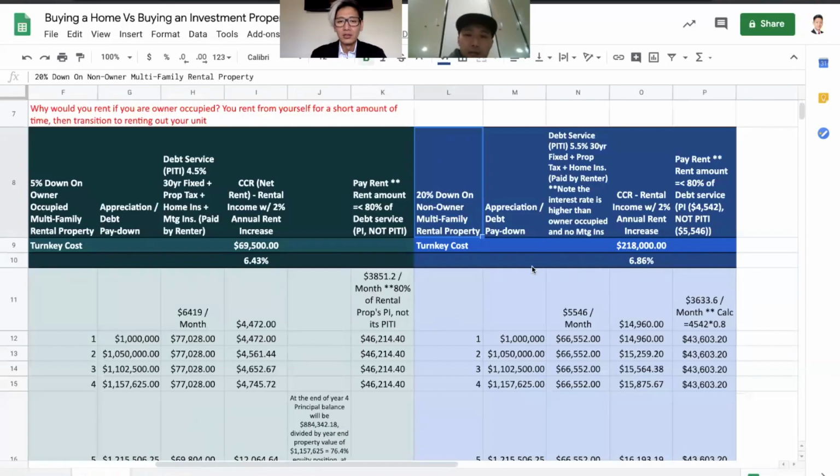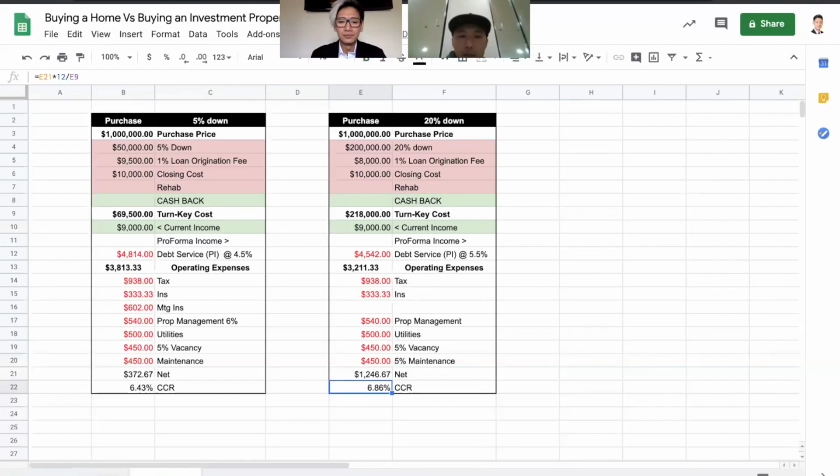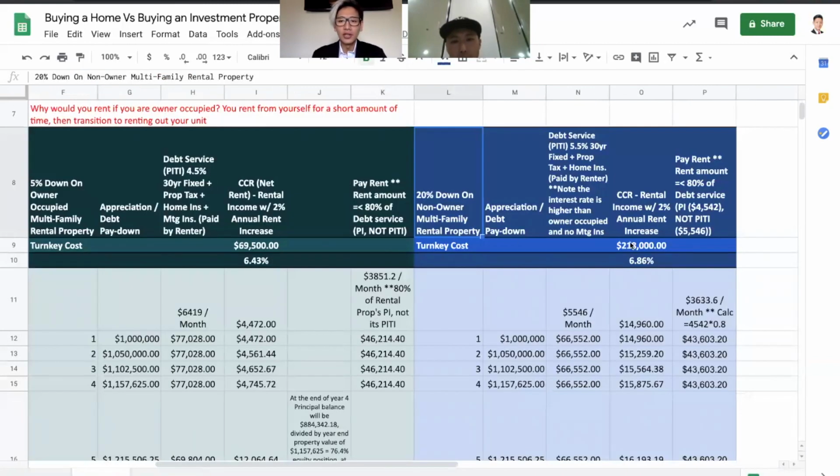So basically, the $1,200 comes from not having to pay the mortgage insurance on a monthly basis, and a lower debt service. Right, because I put more money down, getting $800,000 in loans instead of $950,000 in loans. Okay. And here, turnkey cost $218,000, CC&R 6.86%.